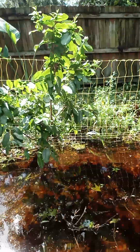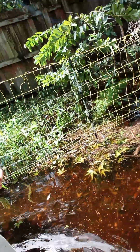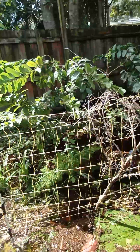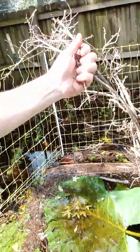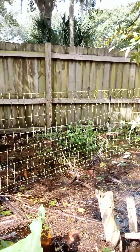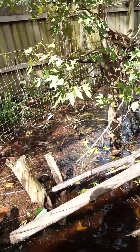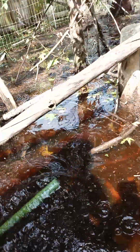Yeah, this is probably not fun. Alright, let's check that over there. The guava tree's okay. Of course, we can't turn the electric fence on. Let me go get this to the chickens.